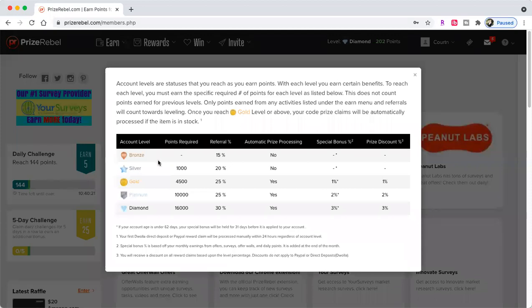Levels that you can get, you're going to start at bronze. Then you're going to go to silver once you've made $10. Then you've gone to gold once you've made 45, then 100, then 150, okay? You want to get to at least gold so your prizes are automatically processed. Okay, you also get a special bonus at the beginning of the month, 1, 2, and 3%. And you get a prize discount 1, 2, and 3%. I'll go into that shortly.